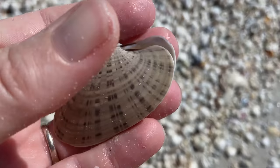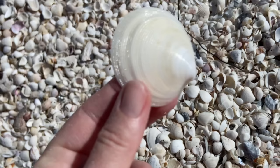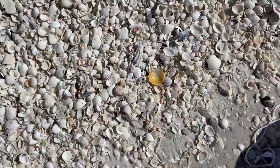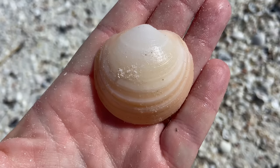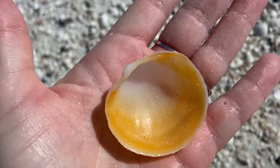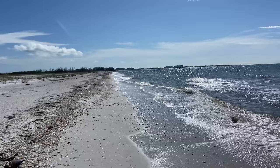That is a Sunray Venus clam. Another hinged shell. That looks like an elegant Dosinia. Those, frankly, you can find all the time, but still just kind of fun. Again, I'm taking my time, appreciating everything. Wow. Full fat buttercup lucine. Beautiful. Oh yeah, that's awesome. I was finding a lot of the buttercup lucines today. I haven't seen them in a while, so I was kind of happy about that.